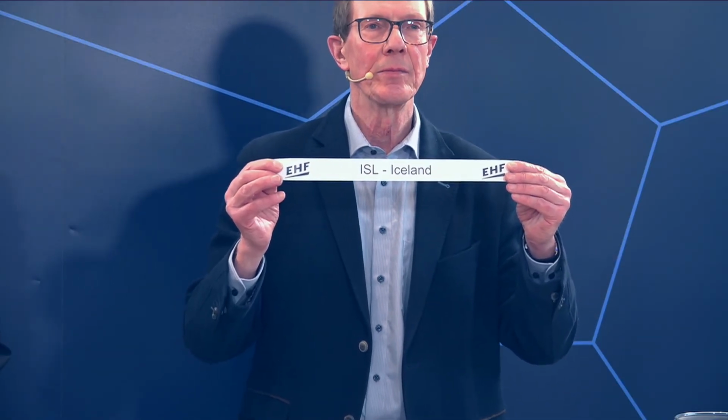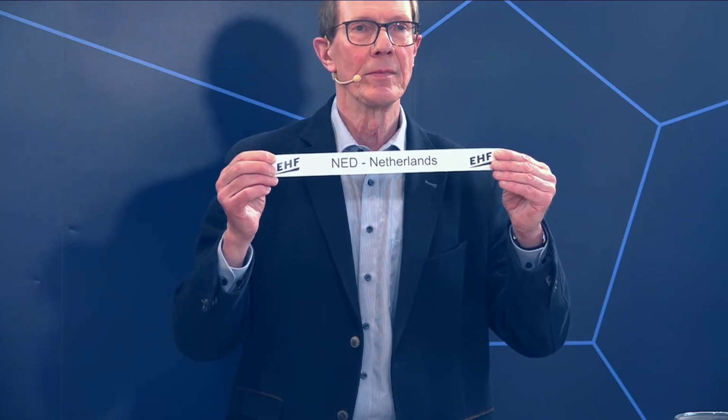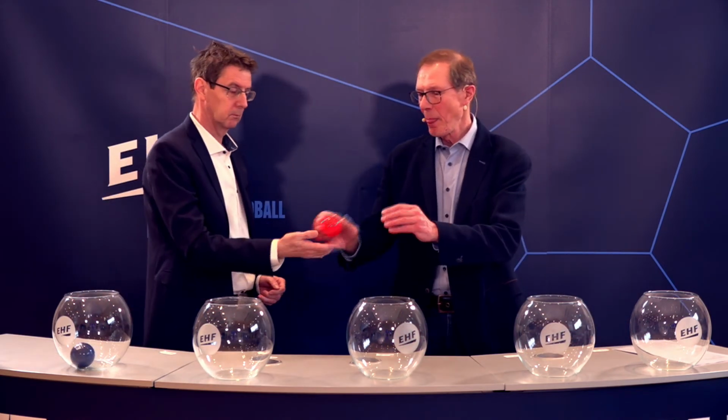And the first team in pot 1, which goes to Group A, is Iceland. Row 1, Group B, Netherlands. So now we take the red ball for North Macedonia, because they have the right to choose the group. It's correct, North Macedonia. Okay, let's wait for the decision.